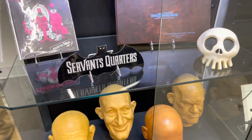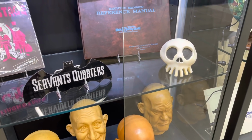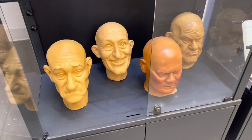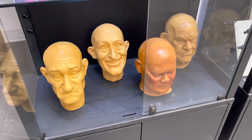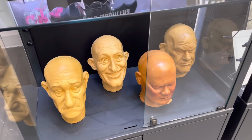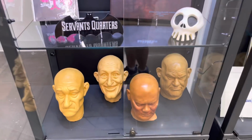Some signs from the Haunted Mansion, some props from Haunted Mansion Holiday at Disneyland. We have some animatronic heads from various attractions as well. Some people really like those. I think they're kind of creepy. I don't know how I feel about that.